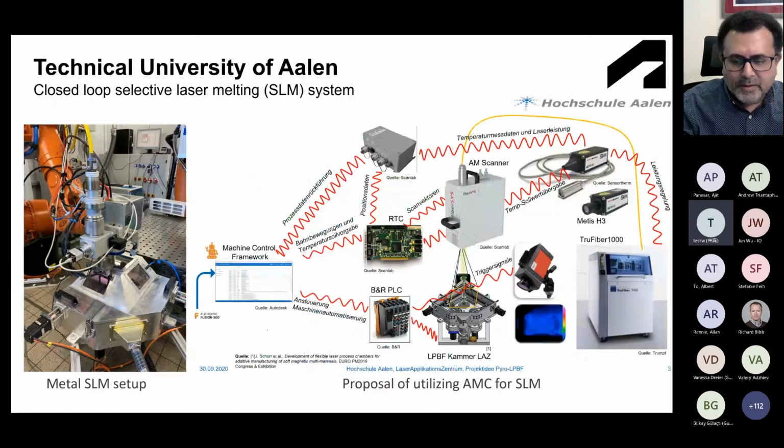So I'll give you an example of how we've implemented this. In addition to working with ScanLabs, we're also working with Technical University of Ireland. So it's an overview of the strategic collaboration we have with them. We have created a truly open architecture, a closed-loop selective laser melting system.